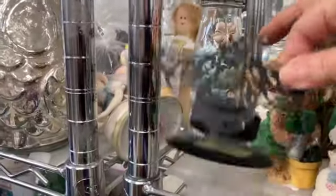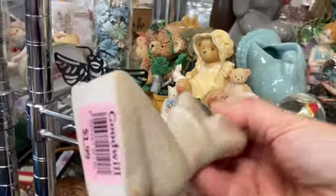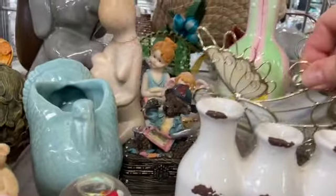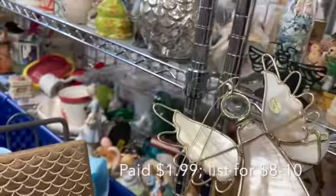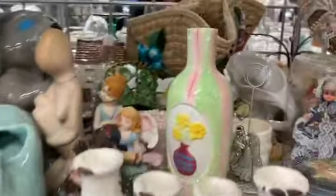I noticed this metal bee candle holder. This stone figurine looks to be the style from 10,000 Villages, which is, I believe, an African artisan cooperative. And then I noticed this capiz-shell angel. I love capiz-shell. This angel is a little on the kitschy side for me, but I decided to take it with me. Oh my gosh, fingers!